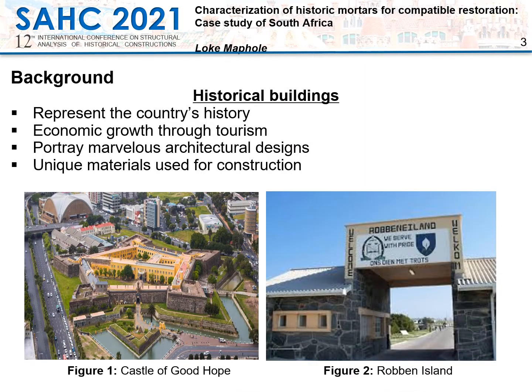The history of the South African construction industry dates as far back as the Castle of Good Hope, the Slave Lodge, Robben Island, the Union Buildings, the memorials and cathedrals, among many others. These structures represent the political slavery, liberation, and religious history of South Africa, and its development throughout the years, while also contributing towards economic growth through tourism. These structures portray marvelous architectural designs and were built using unique materials.